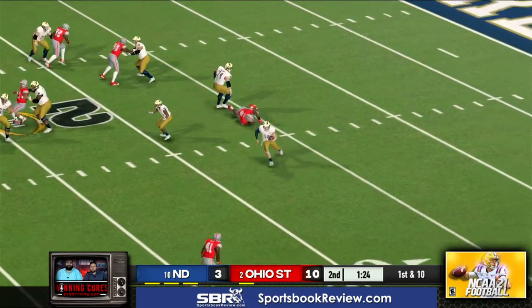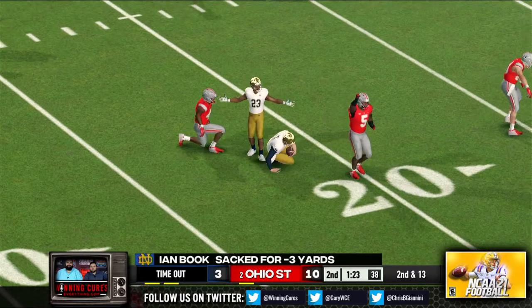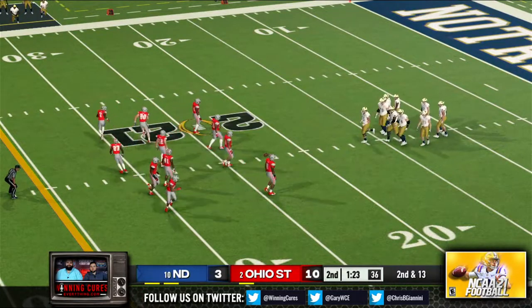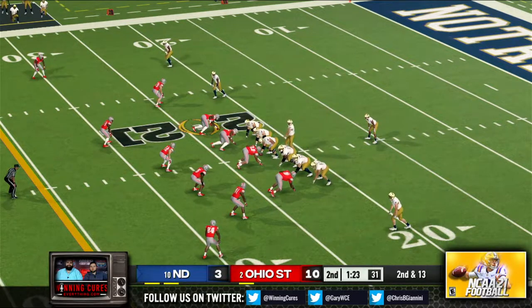He's on the run. Sheds a tackler. They bring the quarterback down. He just blew past the blockers and dragged the quarterback down. Boy, excellent play by the defense here. A few extra seconds and those receivers might have been open.